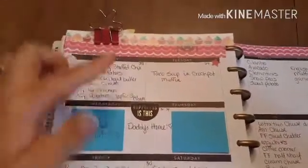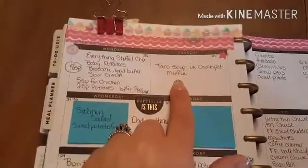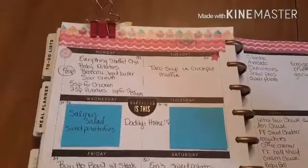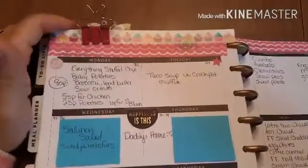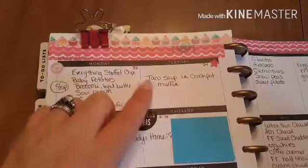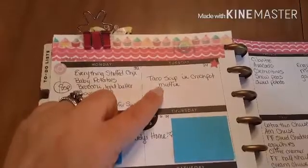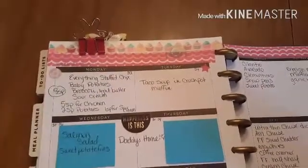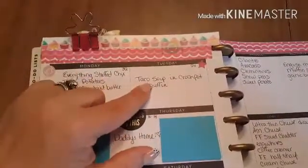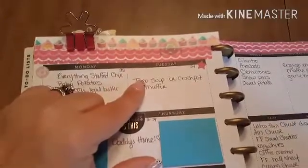Tuesday, I'm going to do taco soup in the crock pot. I only have 2 bags left in my freezer. And I try every week to do one day that is a crock pot meal. I'm actually going to do 2 this week. So I'm going to do taco soup, and maybe, because I'm going to do it for dinner instead of lunchtime, I'm going to try and find a low point cornbread muffin or another kind of muffin that I can have with it for supper time.